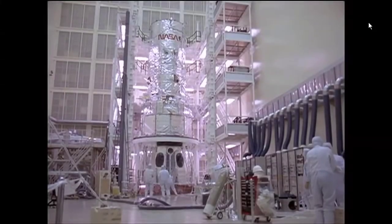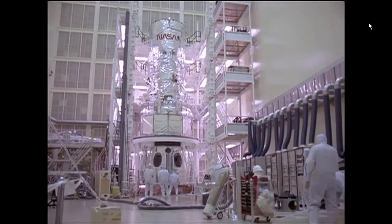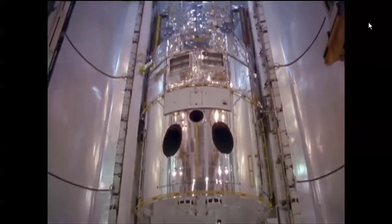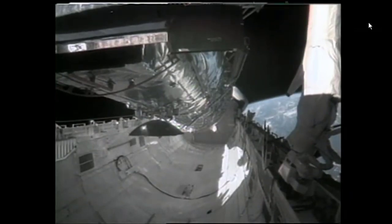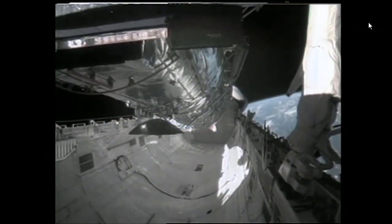In the spring of 1990, the $1.5 billion Hubble Space Telescope was loaded into Space Shuttle Discovery's payload bay, and on April 24th was sent aloft to be deployed to Earth orbit on STS-31.